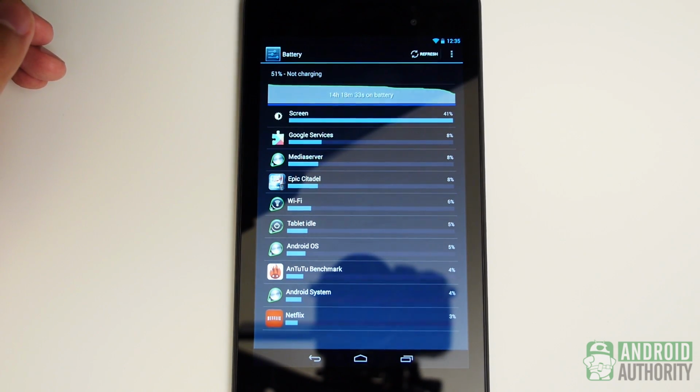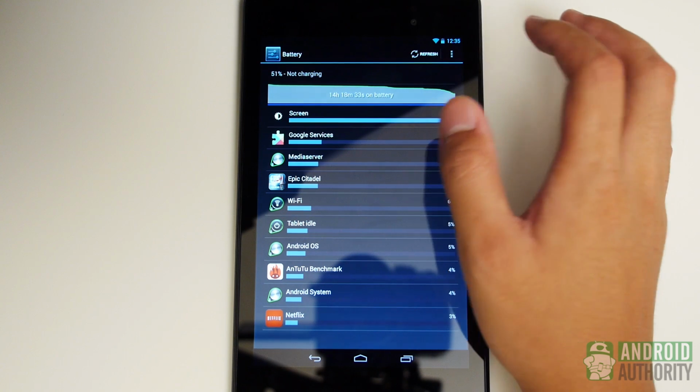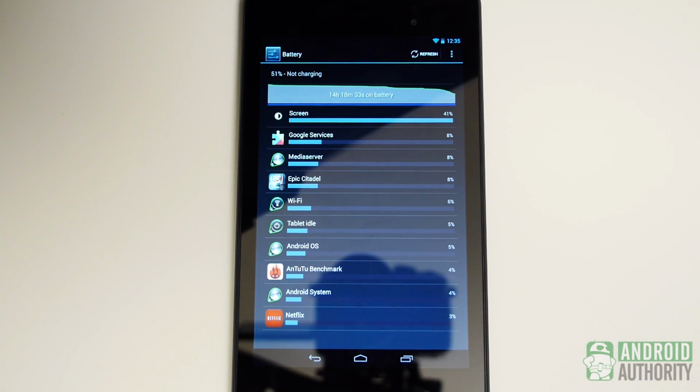Standby time has been greatly improved. Without plugging in the Nexus 7 for overnight charging, I found that I had just about the same amount of power the morning after. With somewhat moderate usage, you should be able to get a full day and a half out of this tablet.